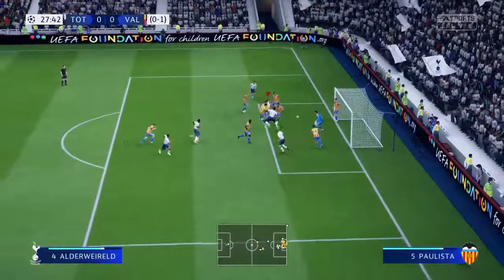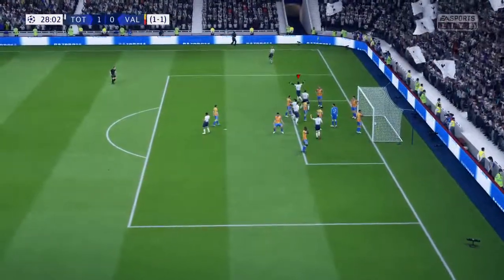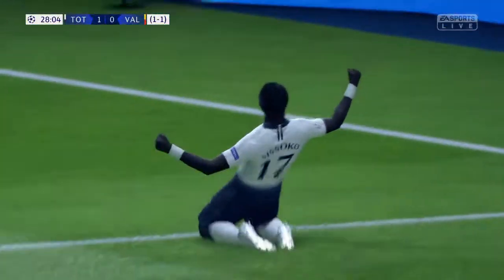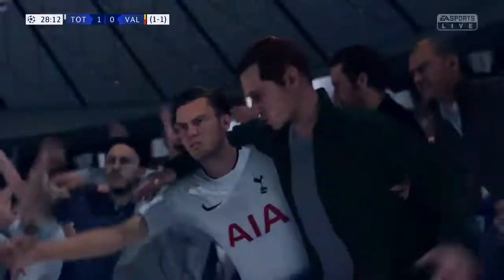And a deep corner into the centre of the area. Is it going to be Sissoko? And a goal to level the contest on aggregate and on away goals. Can they be separated, these two? We could be heading for extra time.